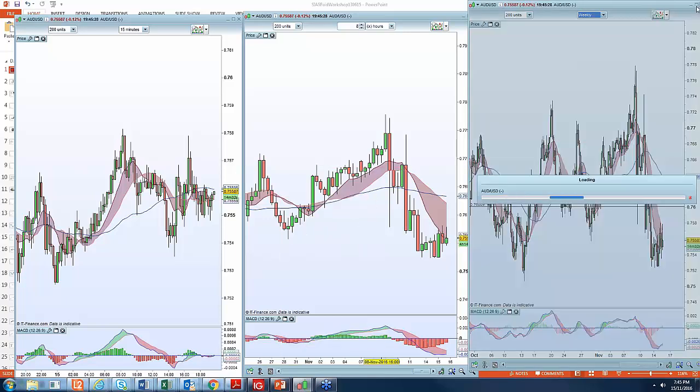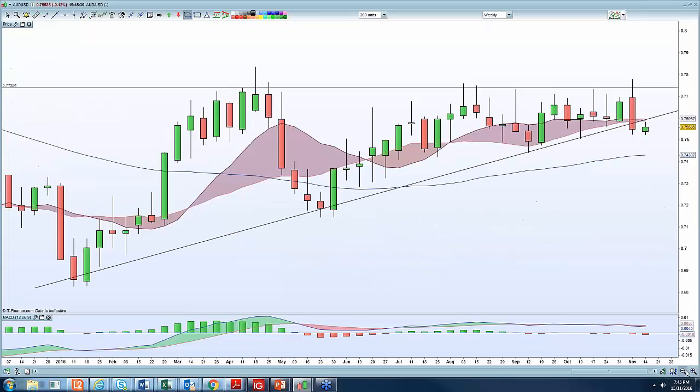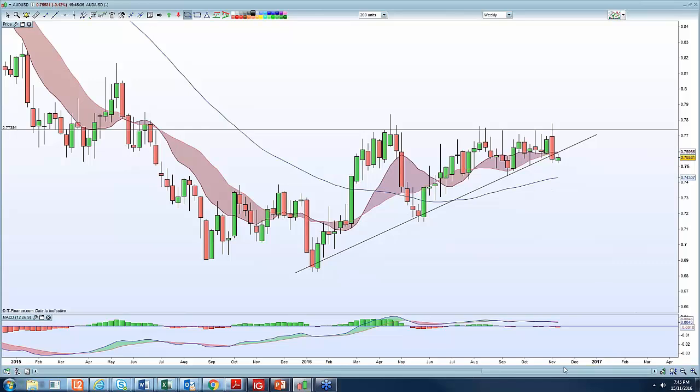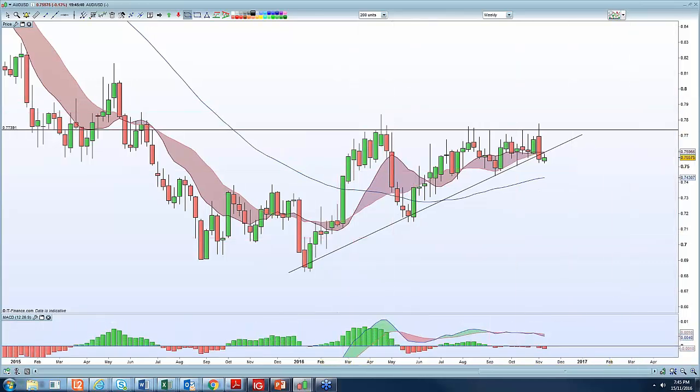Aussie dollar. Now, I'm not sure how many of you saw the trade idea that my marketing team sent out earlier this week. I mentioned the Aussie dollar. Why did I choose the Aussie dollar? Simply because if you look at the weekly chart, there is very nice resistance around 77.50. You can see that it has not been broken for the whole of 2016. Every time it touches, it goes right down, touches, goes right down, touches, goes right down. So this is a big fat resistance here.